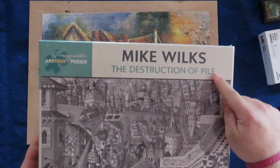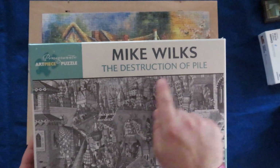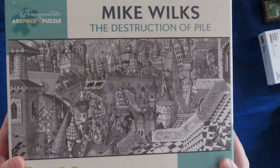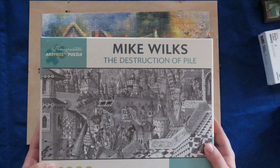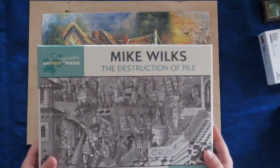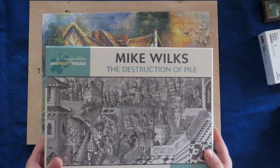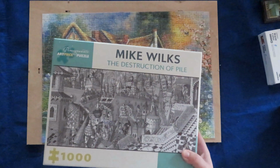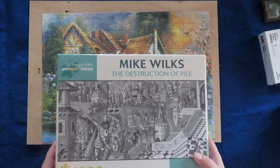Here is the jigsaw puzzle. You can see the name of the artist and the name of the painting, Mike Wilkes, The Destruction of the Pile. It's a black and white jigsaw puzzle. It's a panorama jigsaw puzzle. Also, I do believe because it's black and white, it won't be the easiest puzzle to make. Then again, I have made some black and white puzzles. I did put them together well. I didn't find them that difficult, but I made them some time ago, so maybe I will find this difficult. Yeah, we will see.